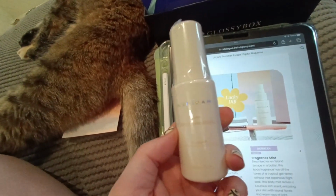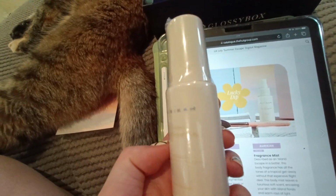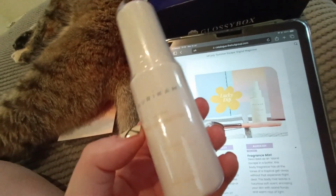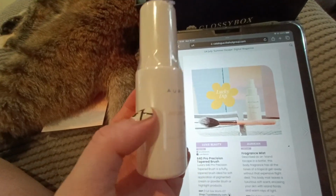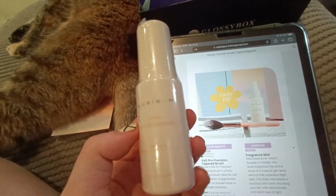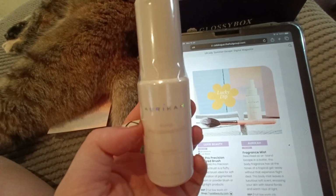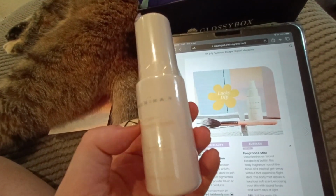I've had a fragrance from these guys before. It is sat up on my desk in my office, which I am not. I'm sat on my sofa downstairs. I don't think it was this one, because I don't remember that one being particularly tropical. I remember it being more floral. Anyway, that fragrance gets used as a room spray because I don't remember it being very nice on my skin. So let's see if this is destined for skin or room spray.